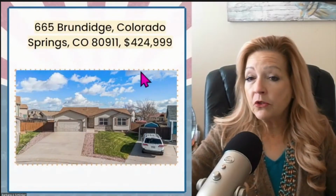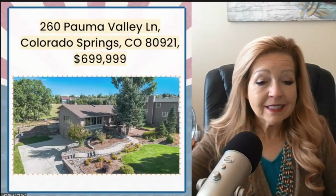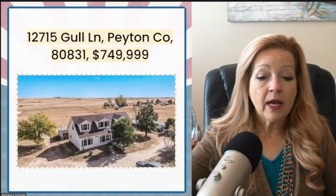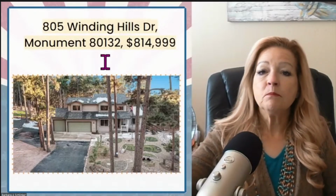And this home's getting a lot of updates right now on 665 Brundage Drive. This home is priced in the low 4s. It's got a new furnace, new roof, new carpet, new vinyl flooring, and new counters going in. So it's very nice. And then we have a fantastic home on 213 Cunningham Drive. This home is on a half-acre in Fountain, priced in the mid-4s with an RV garage, plus a detached 2-car, plus a pond, plus lots of privacy, gleaming hardwood floors in great condition. Beautiful home in Glen Eagle on Palma Valley in the upper 6s, backs to open space. Fantastic home on Gull Lane in Peyton on 5 acres with a detached 2-car garage, and a gorgeous Woodmore home on Winding Hills Drive. This beautiful home is move-in ready in the low 8s.